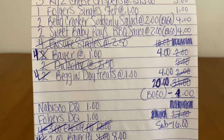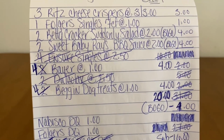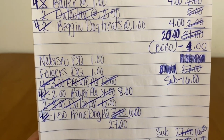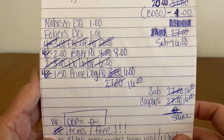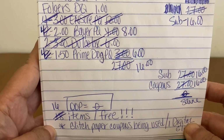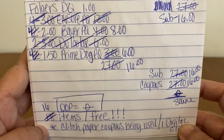When you go down to the bottom, our subtotal is gonna be $16 with all the corrections. And our coupons are gonna be $16. Let me change that as well. Our coupons will now be $16. Our subtotal is also $16. So we're still gonna be at 0 out of pocket. Instead of 18 items, we'll now have 16 items for free.